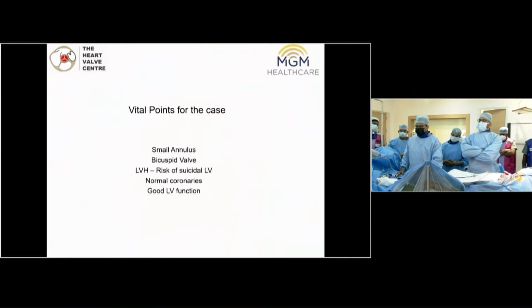More importantly, now is the discussion point. She is a perfect surgical candidate. You can't get a more low-risk surgical candidate than this. So this patient was recommended surgery right the first time she had a syncope. She had extensive counseling, and we had an extensive heart team discussion.